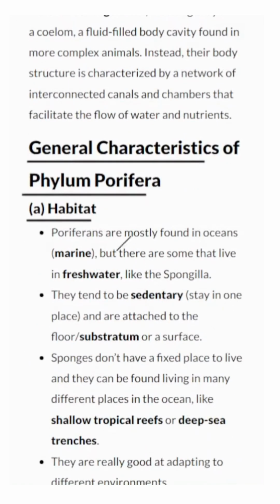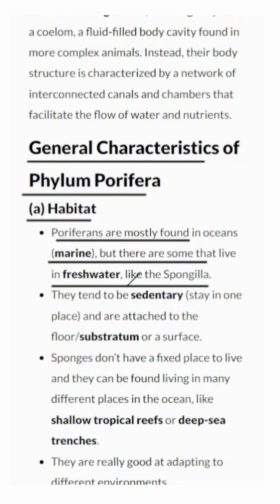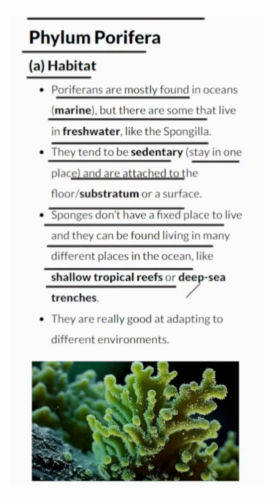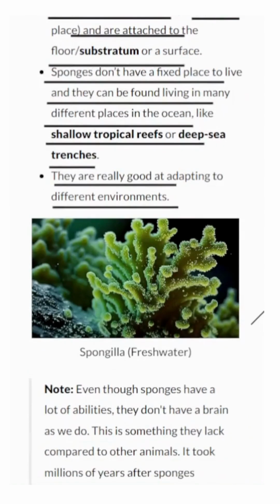Habitat. Sponges are primarily found in oceans, but some can live in freshwater, such as the spongilla. They tend to be sedentary, meaning they stay in one place and are attached to the floor or a surface. However, sponges are not picky about their homes. You can find them in various ocean environments, from shallow tropical reefs to deep-sea trenches. They are excellent at adapting to different surroundings.